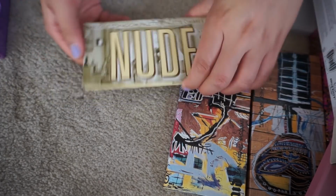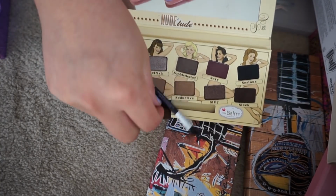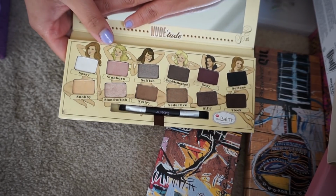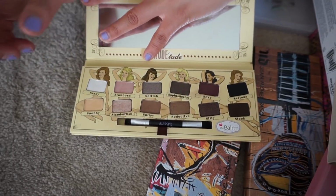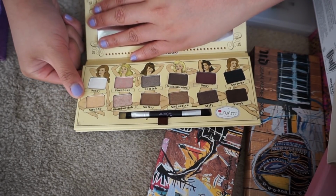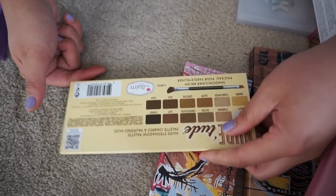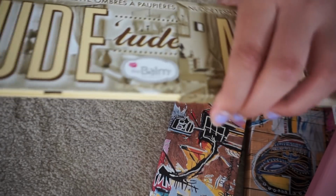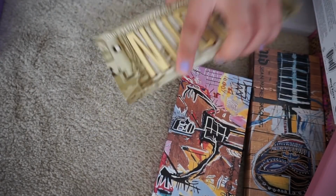This is the Balm Nude Tude palette. Comes with this sleeve, and inside are a bunch of, as you might think, nude or neutral colors. And I love this palette's design. Look at this. Look at these girls. It's just great. The quality's pretty good. I do think Urban Decay is better in terms of eyeshadow quality, but I can't hate. Look at this packaging, it's so pretty. And they have a safe version where the girls aren't there, which, come on, why? It's better with the girls.